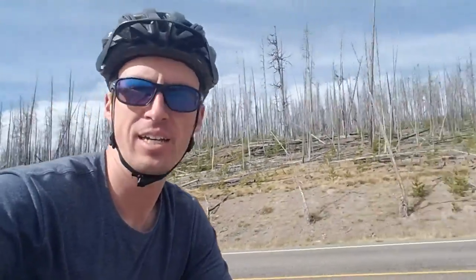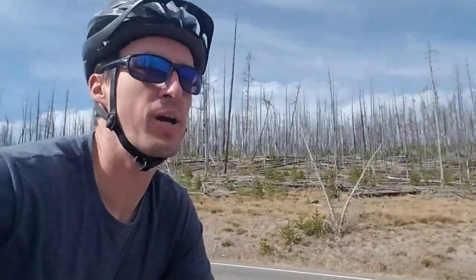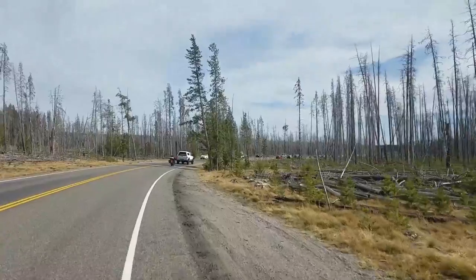Lush green forest is giving way now. Look at this. This is like a burn area where fire came through and took out all the trees. You can see some small saplings growing over here, but for the most part this area hasn't recovered yet. It's on both sides, as you can see.